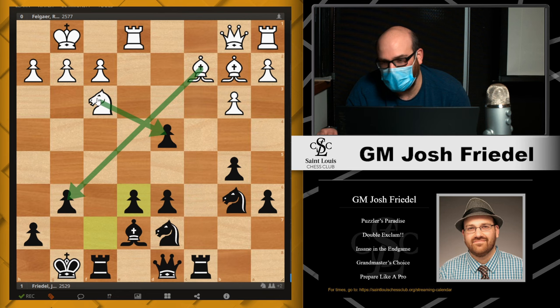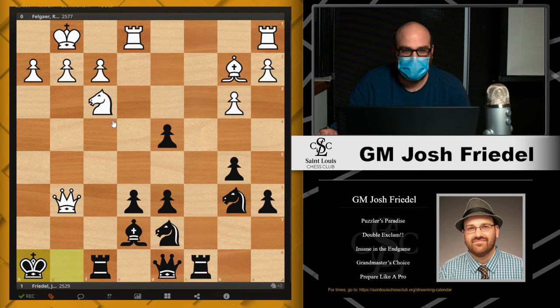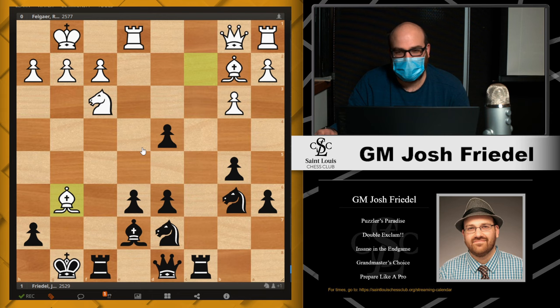So, bishop takes g6 would indeed be winning here. I would even give this move maybe two exclams, although it's expected. It's the most natural move, so maybe not. But this move would be crushing. First of all, if I take, he simply takes, and rook takes e6. And my king is just completely trashed. The d4 pawn's falling next. He's threatening mate in a million different ways. This is not good. So, I wasn't really considering taking it.